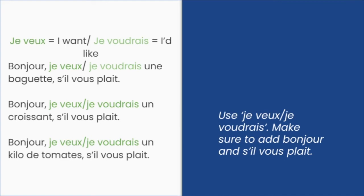Especially the bonjour. Whenever you're going to talk to someone, salesperson, clerks, hotel receptionist, people in the street, if you need directions, always say bonjour. And of course, to add s'il vous plaît is always good. I know sometimes we get caught up and forget to say bonjour. French people are very sensitive to that, okay? So you use je veux, je voudrais, and make sure to add bonjour and s'il vous plaît.